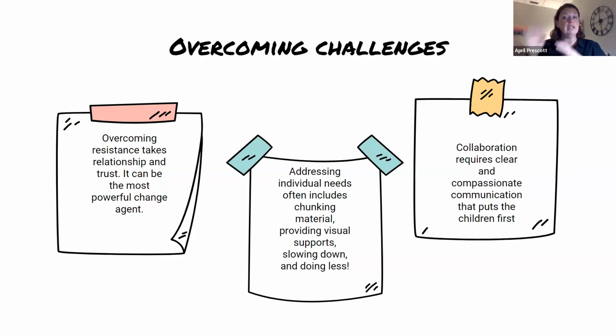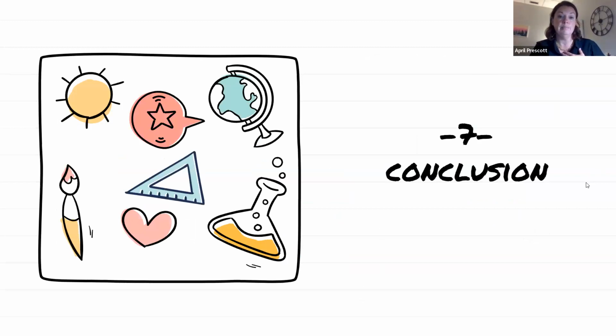Okay. And then collaboration. So we have to have clear and compassionate communication with the people we're working with. Those might be the assistants in our room, the therapists we're working with, other teachers in the school, and making sure that whatever we're doing when it comes to routines, it puts the children's needs and learning needs first, especially before our own. We can get stuck in that as teachers, okay?